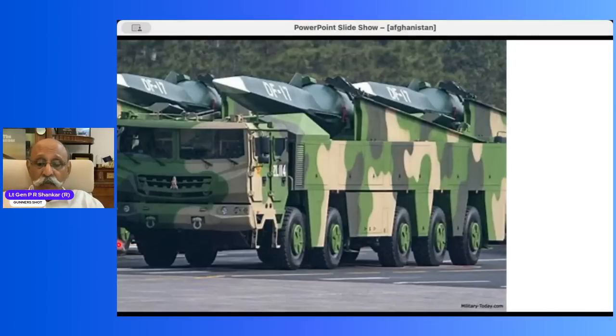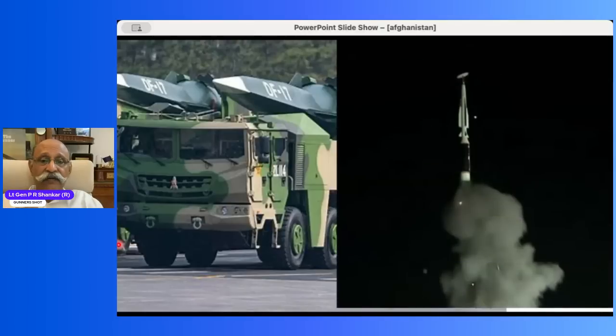But what is the interesting part? You see this part of the missile? This is our missile, and see this, the shape is the same. Now, this is a glide vehicle. This DF-17 is a hypersonic glide vehicle. And if you look at ours, it's got wings, it's got the same look of a glide vehicle. So this whole story is a hypersonic glide vehicle launch.